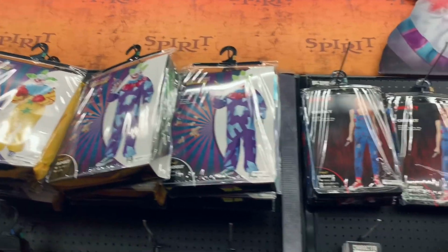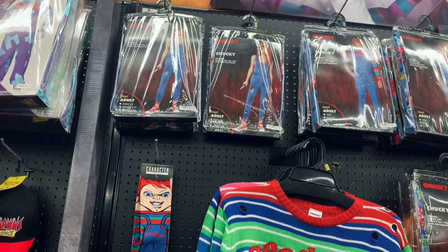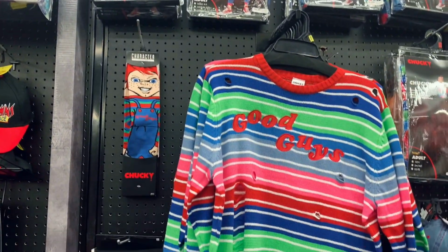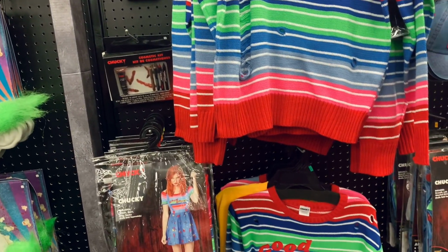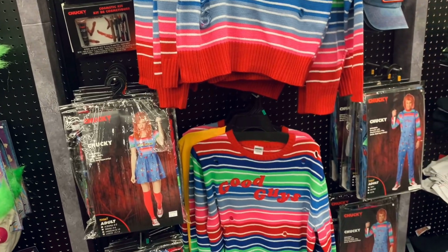Before I send you back to not voiceover Erica, please enjoy some Chucky merch and enjoy some of the animatronics that Spirit Halloween had for you when I went on this trip today.